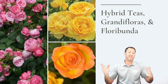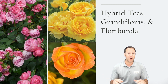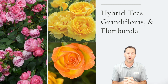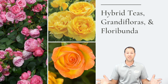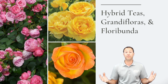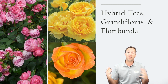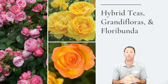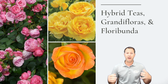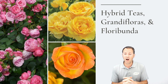So really what that means is grandiflora, think big. They get bigger. Grandifloras are going to get around 5 to 6 feet tall, whereas floribundas are going to get about 3 to 4 feet tall. So slightly different size, but similar blooming characteristics, although because grandifloras are a cross between floribundas and hybrid teas, sometimes you're going to get more of that long stem look. Now, hybrid teas typically get in that 4 to 5 foot range, taller shrubs with those nice long stems.